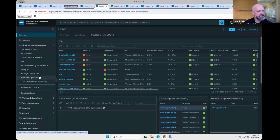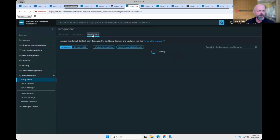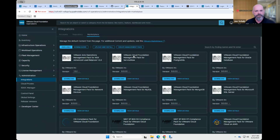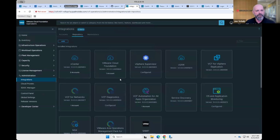All right. So that's dashboards, importing, favoriting, changing the time, all that kind of good stuff. So let's move on to the next one, and that one is on the integration side. One of the cool things about VCF 9 is that the marketplace for integrations is actually included now here in the interface. So I can download those integrations right here in Ops. They'll appear in my repo, and then I can go ahead and configure those integrations.